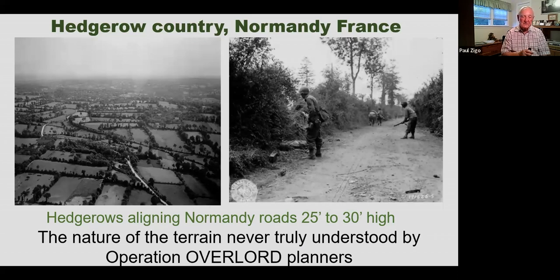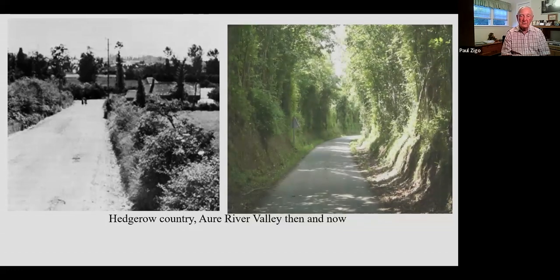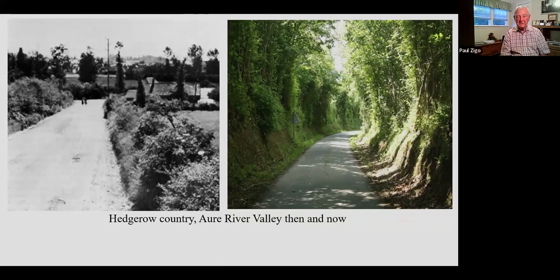The nature of the terrain was never truly understood by the planners of Operation Overlord. This is what inhibited the 29th from easily moving from Isigny down toward Saint-Lô. The terrain, not the opposition, the terrain. Hedgerow country then, hedgerow country now. This picture was taken for my book, and the book was published in 2014. And here's what the hedgerow country looked like then.